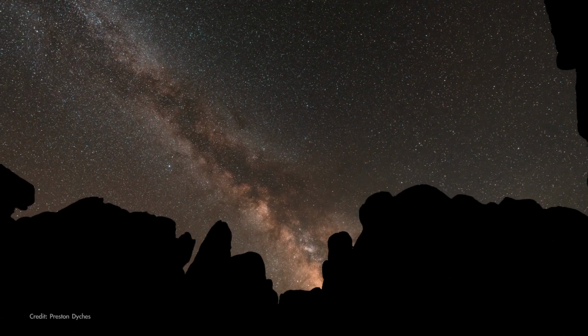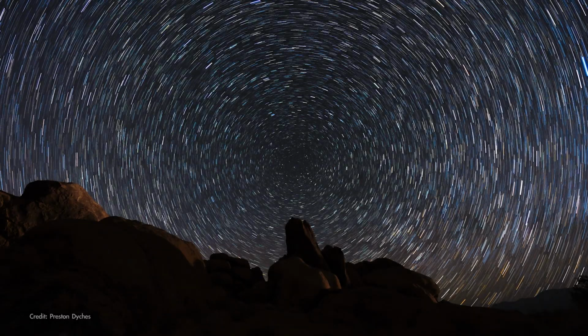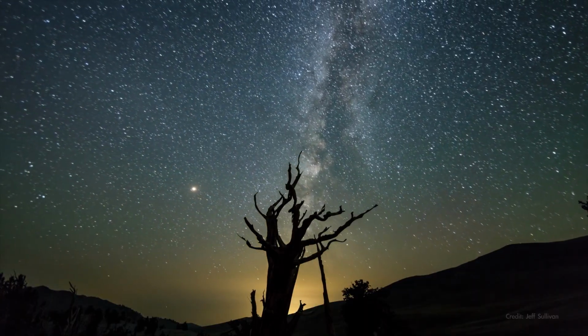And so our nighttime view of the cosmos changes over the course of the year because the stars aren't moving, we are, and that change happens at a pace of 4 minutes per day.